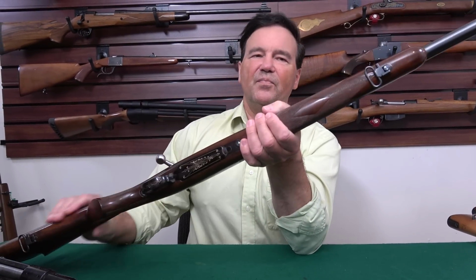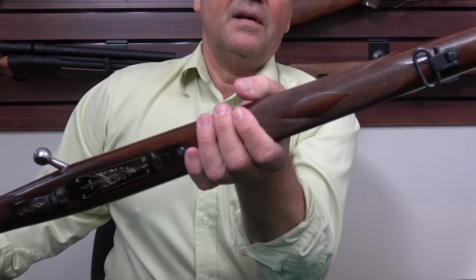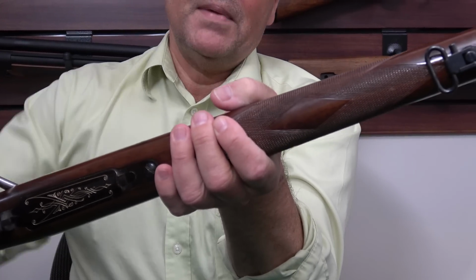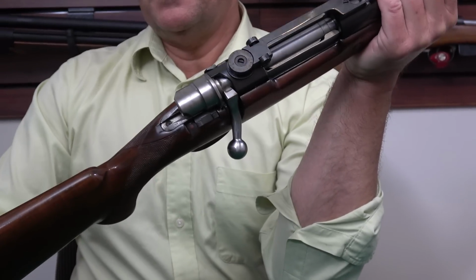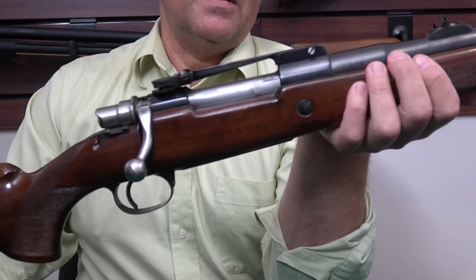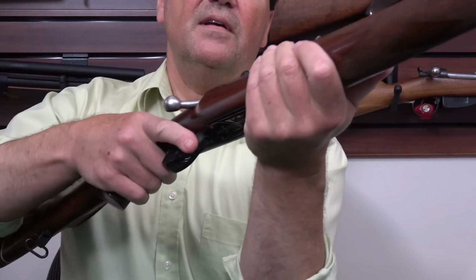Excellent checkering pattern. Anytime you interrupt a checkering pattern, that takes a little bit more skill. I mean, a trained person would probably chuckle, but for me, that would take hours to get it right. And this is nicely done too, over the wrist. That's a nice feature. If you come across a 458 Safari, or actually any Browning Safari, especially in this condition, it's ideal.